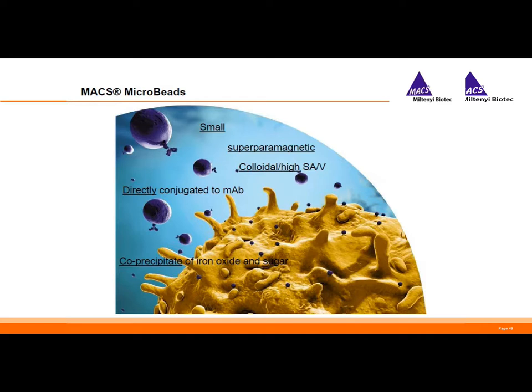They're only 50 nanometers in diameter, so they're very small. They're superparamagnetic, and they're colloidal with a high surface area to volume. Colloidal meaning that they're always in suspension. You don't have to vortex them to get the beads in suspension, and they're directly conjugated to a monoclonal antibody.